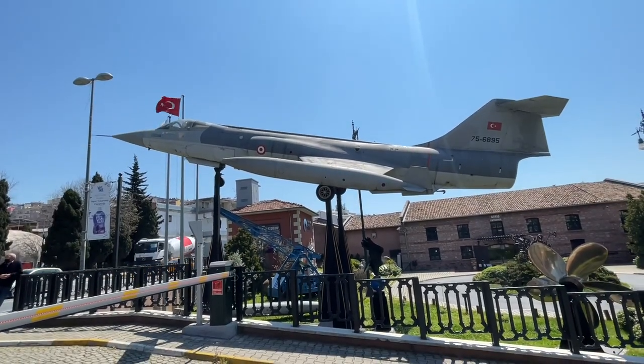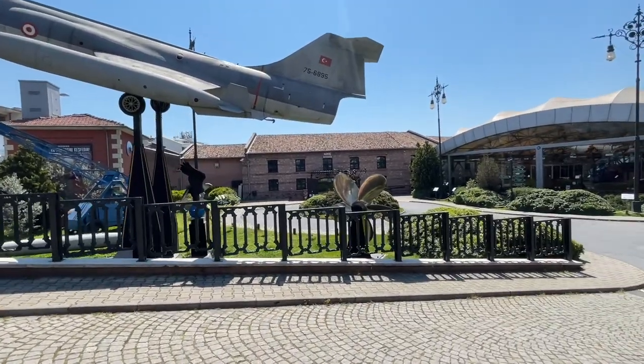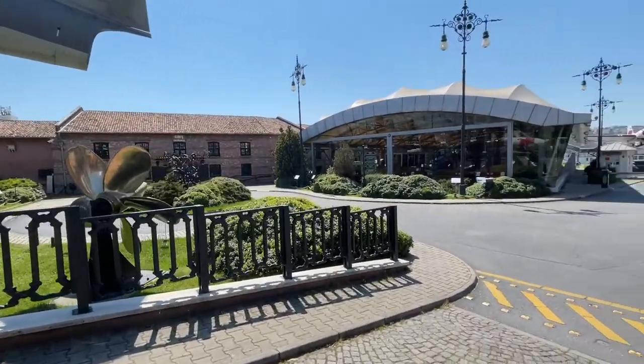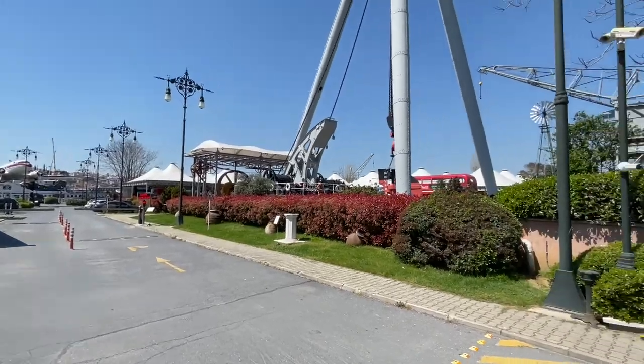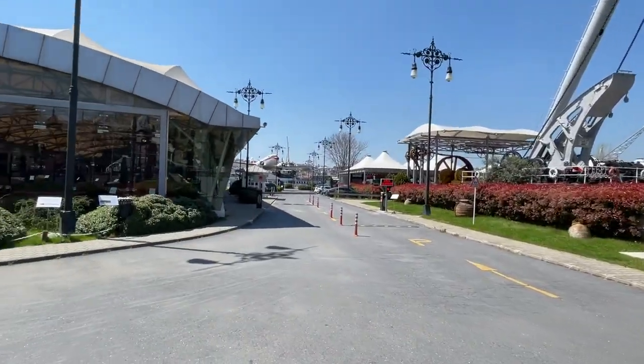This is the entrance to the Rahmi Museum. It's supposed to be cars, but it looks like it's a fairground and parade and airplane hangar and all sorts of things.